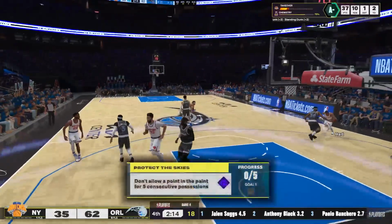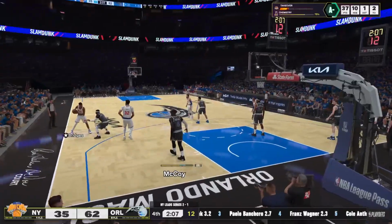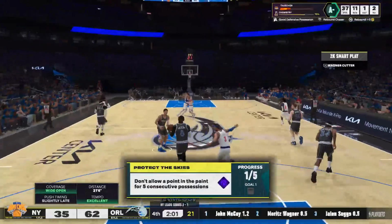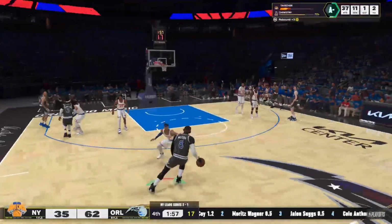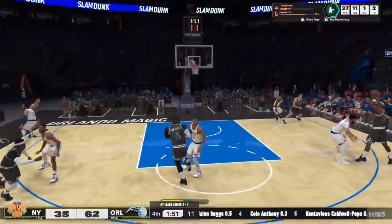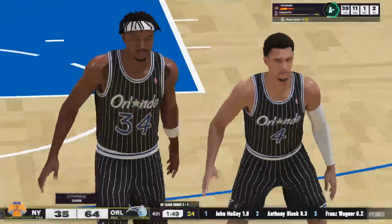Now here's Brunson. Left side Hart. Now here's Bridges. To end the run. Orlando grabs the miss. McCoy's got the glass covered here tonight. That's 11 boards for him. Pass to Carter. To the paint. McCoy's shot is good. McCoy's got 39.